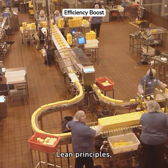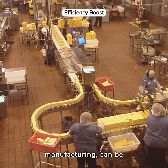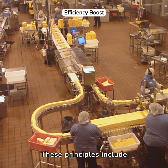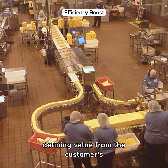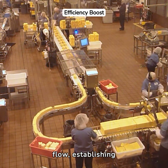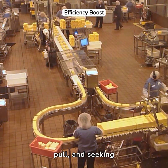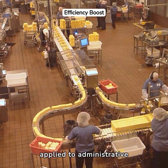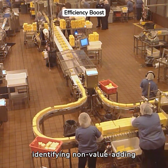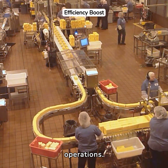Lean principles, originally developed for manufacturing, can be effectively applied in office settings. These principles include defining value from the customer's perspective, mapping the value stream, creating flow, establishing pull, and seeking perfection. When applied to administrative processes, they help in identifying non-value-adding activities and streamlining operations.